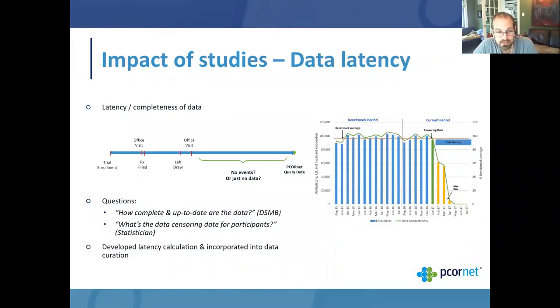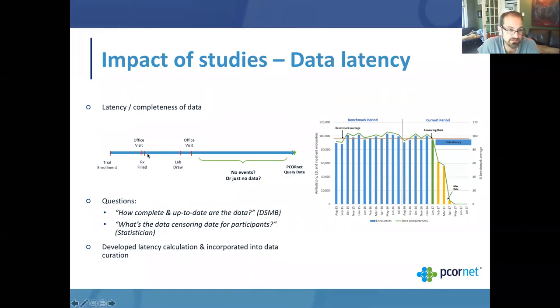And then I think the last thing in terms of study outputs is the data latency, and I touched on this earlier with the COVID example, but this is something that we designed to help some of the pragmatic trials that are ongoing within PCORnet. You can see here there are events in the red lines, and then a query date at the end, and this big gap in the middle. Does that mean that there were no events or there's no data?